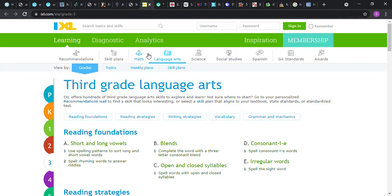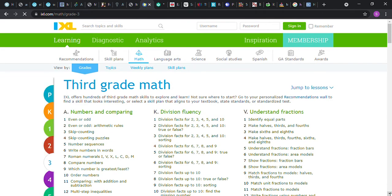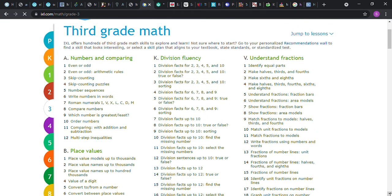And this is a complete curriculum, and it's not free. It's like $20 a month, I believe. But I just wanted to show you how easy this one is to print out the activities or the curriculum. So if you're doing your daily log and you put day 1, the math and the time that you use in IXL.com, you can put even or odd, and day 2, even or odd arithmetic rules, and then skip counting and skip counting puzzles. And these are the activities that they're doing within that subject, so that you can put that in your daily log.